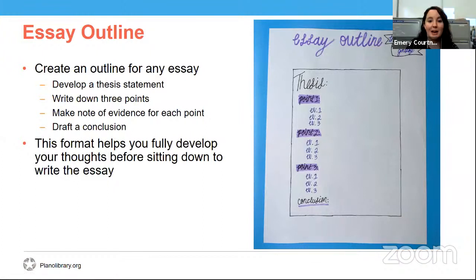Okay, the next one we have is an essay outline. So you can create an outline for any essay you have to write for school. So start by outlining the different parts of your essay. So for this example, I'm writing an essay on The Great Gatsby, which is one of my favorite books.